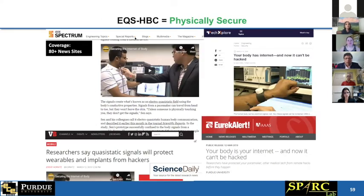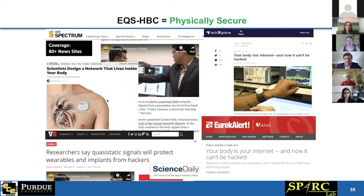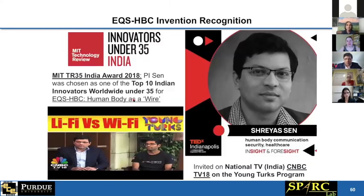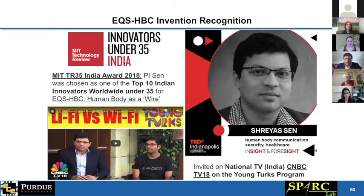So this fact that electroquasistatic human body communication is physically secure was widely picked up by the news sites, as you can see here. Somebody said scientists design a network that lives inside your body. Others mentioned that it demonstrates a huge leap in medical data security, which may affect many bioelectronic medicine efforts for years to come. This was recognized by the MIT Tech Review 35 Innovators Under 35 India Award, as well as CNBC TV interviews and a TEDx talk in Indianapolis last year.